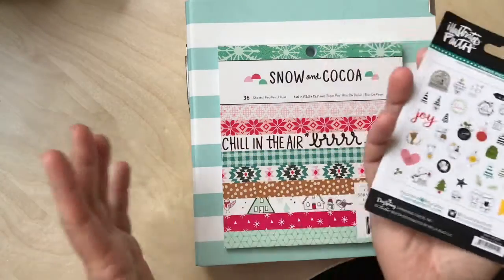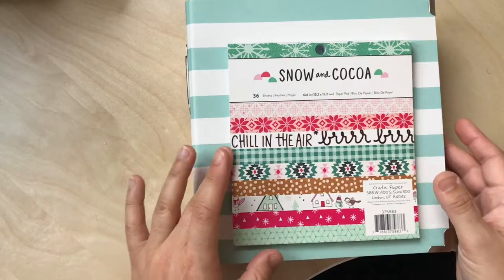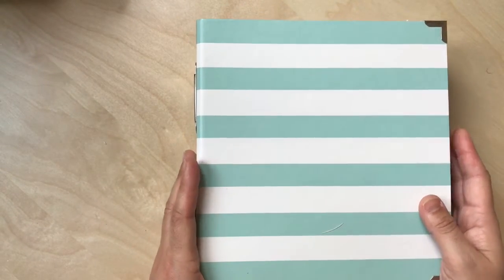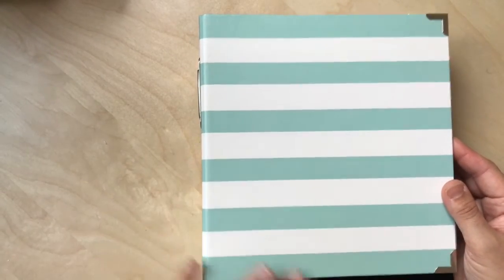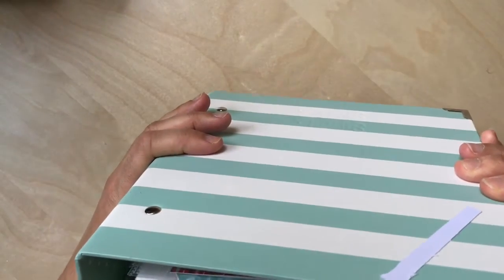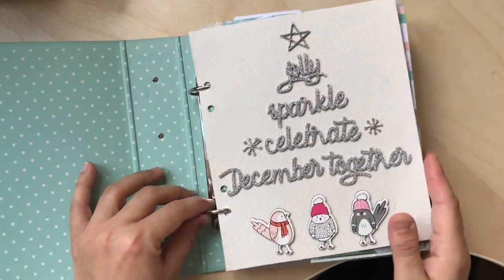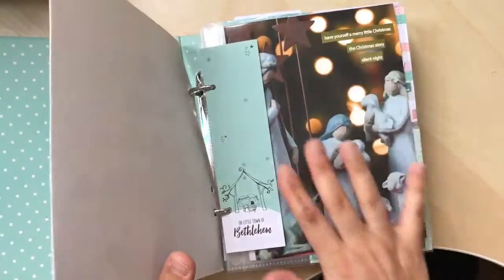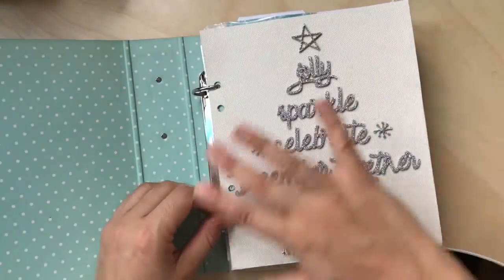But I don't know, because as you all know, we have new collections coming out every year, and everybody likes new stuff. I did use a lot of stuff that I had though in my stash from previous years, and as you're gonna see. So yeah, I'm happy with this album, not ultra happy, I'm just happy, and I wanted to share it with you.